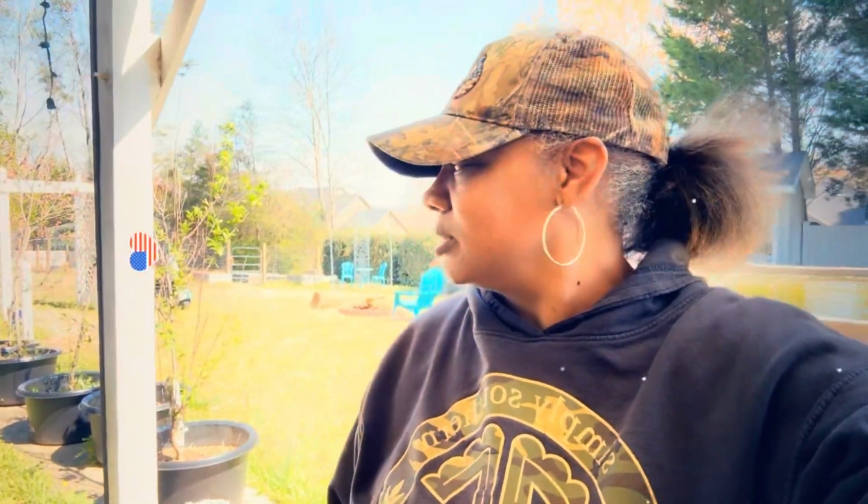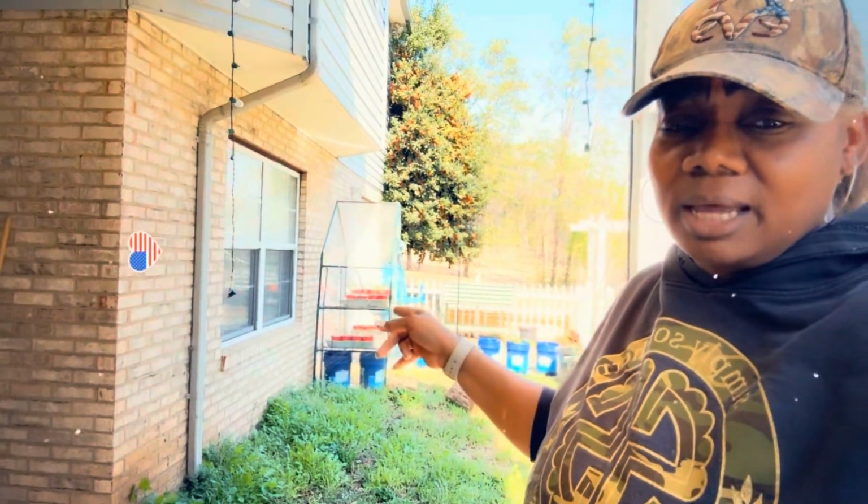I need to water my tomatoes and peppers over here in the greenhouse. I was trying to let them dry out because I overwatered them, and I think I let them dry too much. Now they look like they are parched.